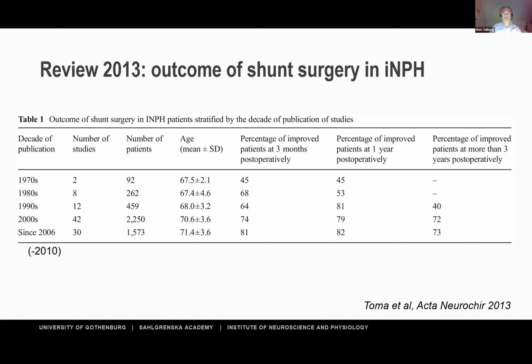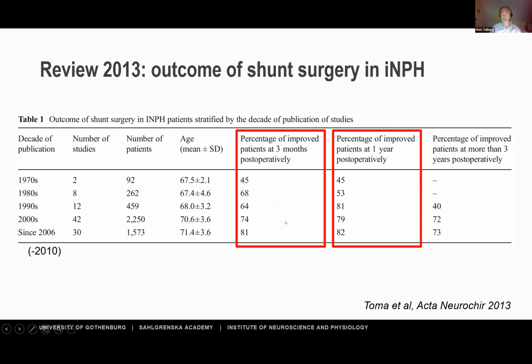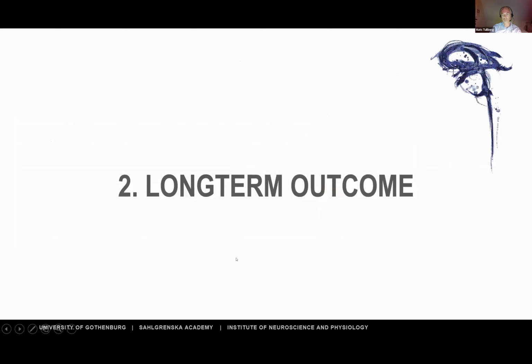Lawrence, you mentioned this very nice and elegant review, which I think is telling us a lot. So I will not spend much more time on this, but again, just say that over the years, the improvement rates have improved, and in the last period between 2006 and 2010, we have short-term improvement of up to 1 year of around 80% or slightly above, which is really very good for a surgical treatment.